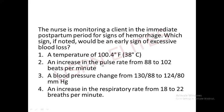Okay, so I'm going for number 2. An increase in the pulse rate, from 88 to 102 per minute. Because we know that normally when there is bleeding, there may be shock or hypovolemia. And when it happens that way, the BP normally drops, so we have hypotension, and the heart rate rather goes up. Looking at the blood pressure here, it's not down, it's not hypo. So I would choose the heart rate, which is higher than the baseline. Thank you.